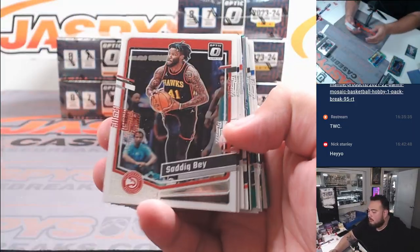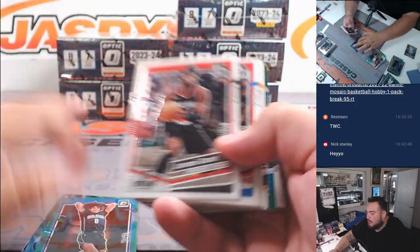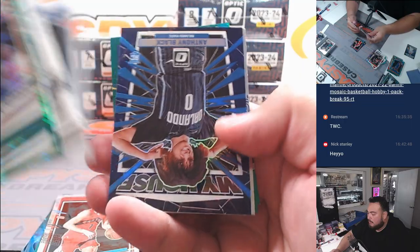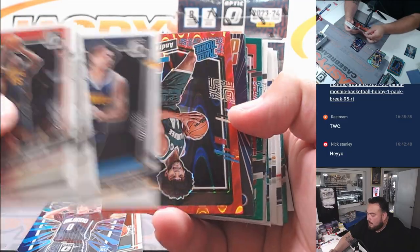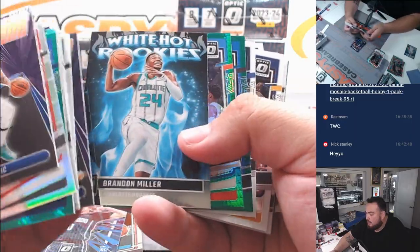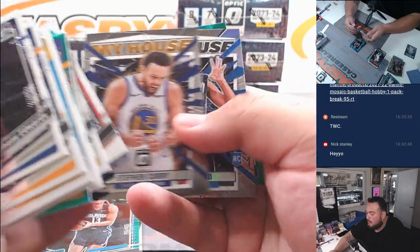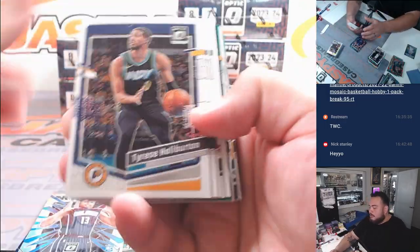Alright, let's go over here with the next two. There's an Anthony Black. And an Anthony Black there as well again. Grady Dick Hollow. Anthony Black, My House. And we got an Andre Jackson Jr. to 130. Brandon Miller insert, Jed Howard green. Alright, last box here, and then we'll go with the next five.